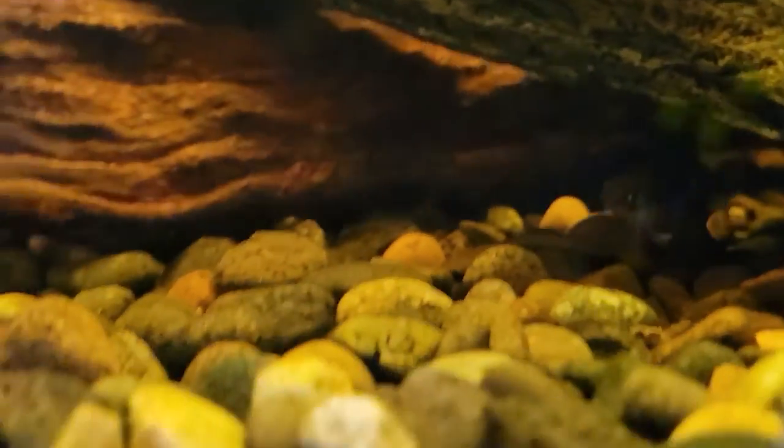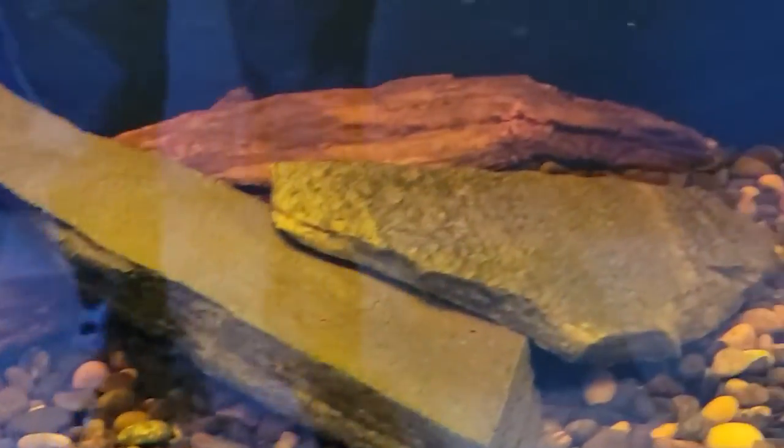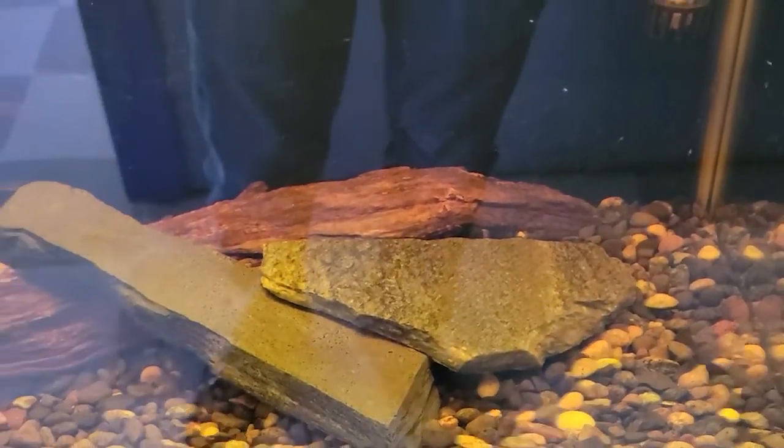And last up in this row, we've got some red-tail rasboras. Pretty hard to see. This is a really tannined-up tank. There is also checker barbs hanging down at the bottom. And one more pleco in here, if we can find him, which I don't think we can. It is a small Hypancistrus called an Angelicus pleco. And that's the end of that row.